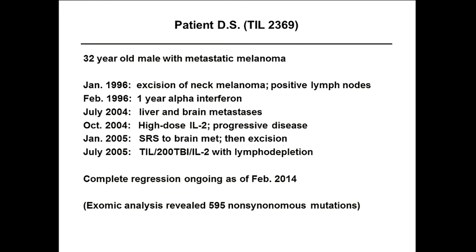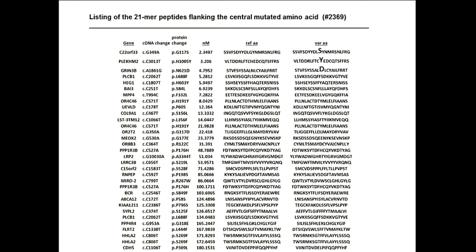Well, his exomic analysis showed that he had 595 non-synonymous mutations. So what we did, knowing what those mutations are, the computer will then just tell us what protein that mutation came from. It will then tell us what, and that's this mutation here, this S, in place of that central amino acid. The computer then gives us the amino acids on either side of that mutation. So we now have, in this case, this 21-mer containing every possible 9 and 10 amino acid that contains that mutation.